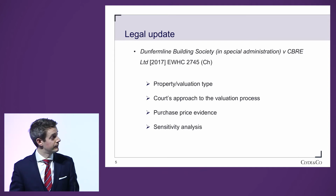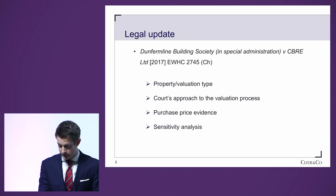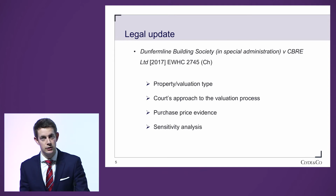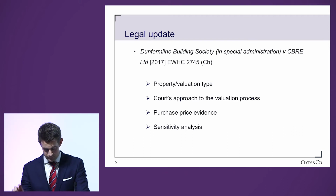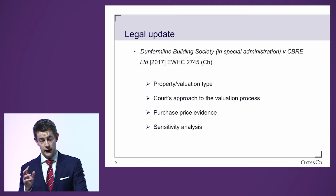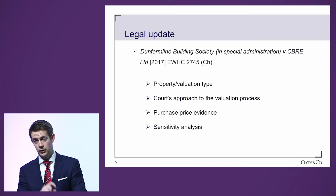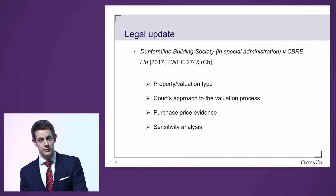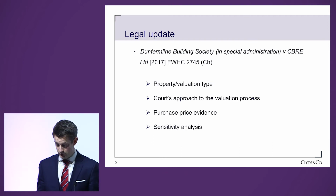Another feature of the CBRE and Dunfermline case was the sensitivity analysis at the end of the residual appraisal. At a late stage in litigation, we identified that our opponent's expert had made an error in his sensitivity analysis in the table he set out. Instead of making adjustments in steps of 2.5% and 5%, he'd actually adjusted the gross development value and the costs by £2.50 and £5, which is a much smaller proportionate adjustment. We put this to him in cross-examination. He went away, redid the analysis, and came back with a revised table.